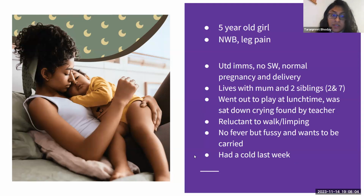When you go to examine the child, they really, really don't want to stand. Anytime mum puts them down, they just start screaming. When you put them on the couch, they're not moving their leg at all. You're able to passively move it, so they've got good range of motion. They can feel their foot, they can move their foot, they've got good arterial blood supply, but they're just absolutely refusing to move it. Has nothing you can really see, no redness, no inflammation, and they really, really don't want to walk.